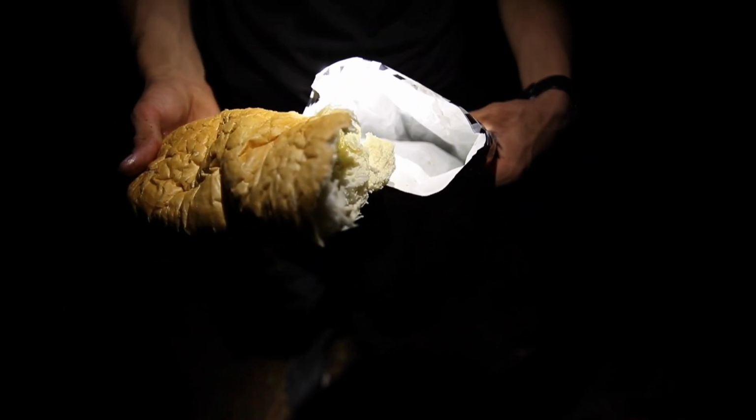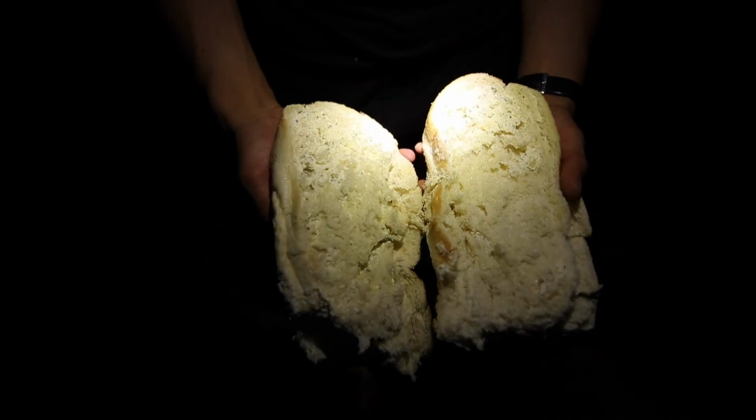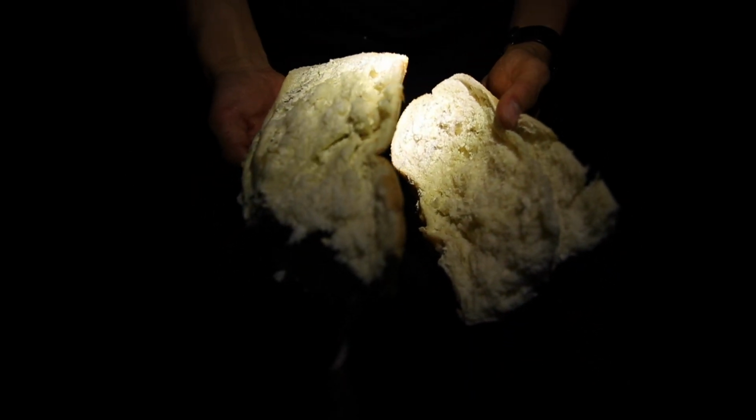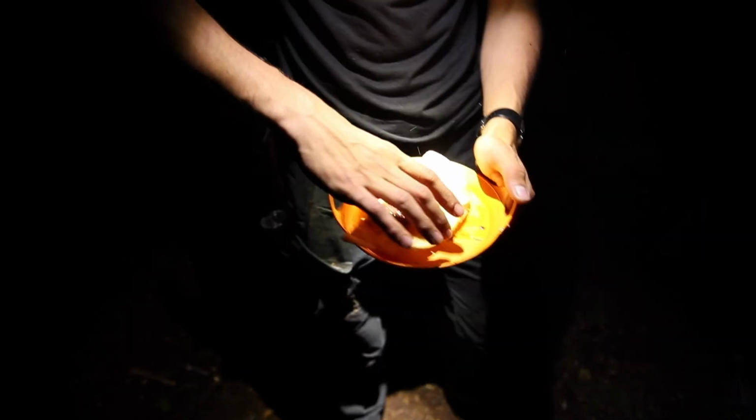So here we have some garlic bread. We're gonna fry it up. One for me, one for Alex. Oh yeah. Except this one kind of came apart wrong, but it's okay. We'll share. That's enough coals. So just plop it on and give it another 5 minutes. We'll be chowing down on garlic bread. And then meanwhile, I'm just chilling with this thing.